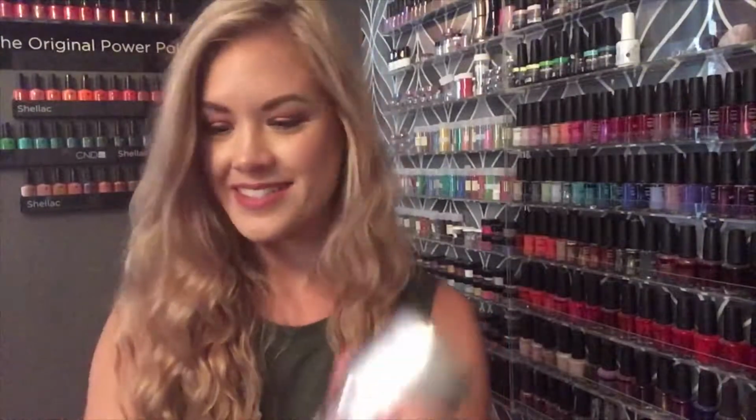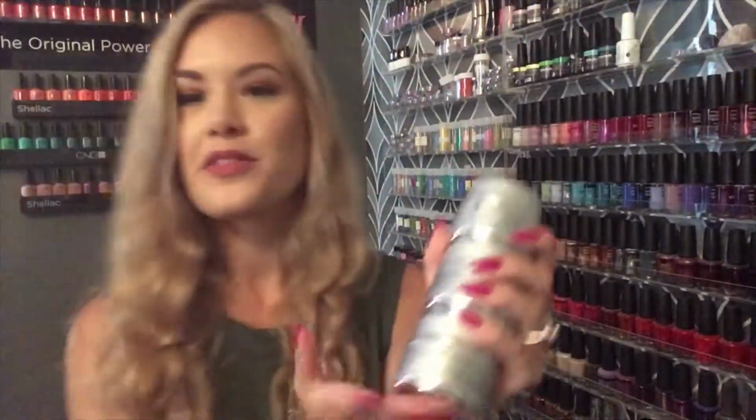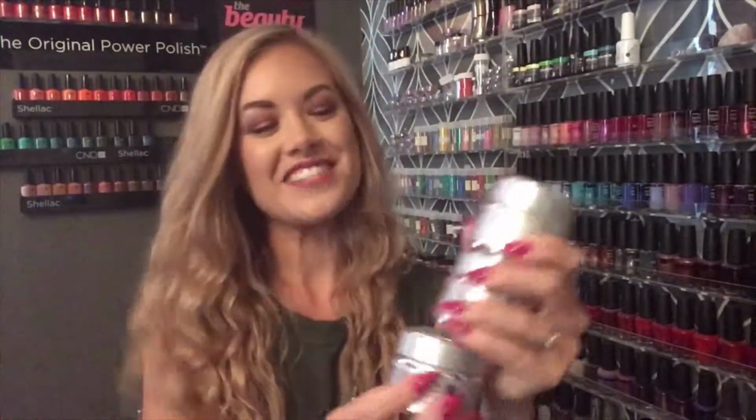And then, as always, I went through some gel. So this is 3 empty jars of the Brisa Clear. This is what I use on all of my clients. I've already repurchased a brand new jar. Can't live without it, I use this on just about everybody that comes in the door. So that is my go-to gel.